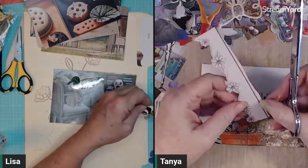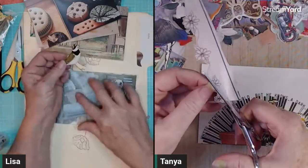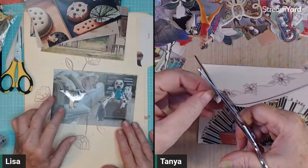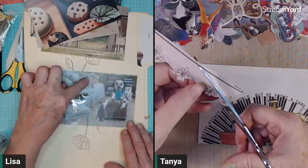But I have to cut it out because I didn't want to leave it again, because it would get all bent up. So I had to.